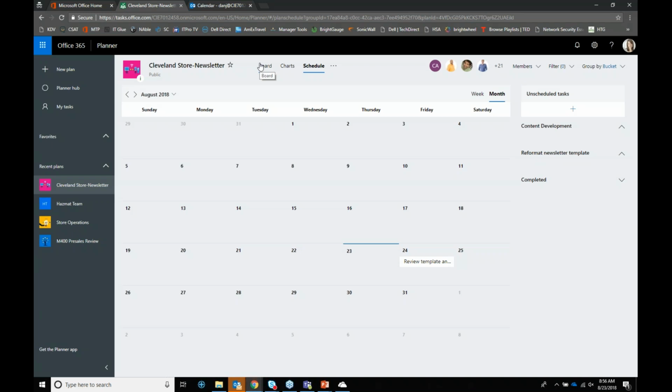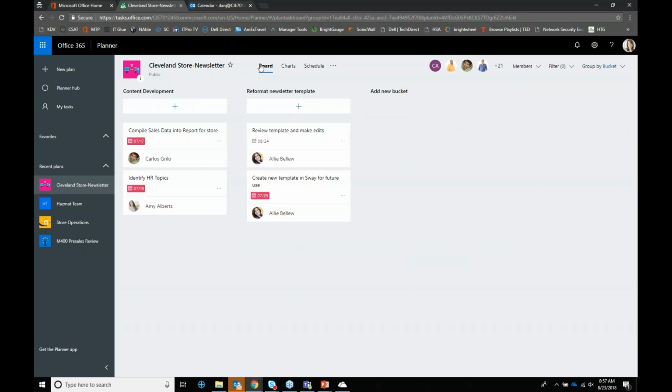So it's actually a real nice way to give visibility to people that you're working with without necessarily even having to assign them. And the last thing that I always like to mention about Planner is that if you're used to using a more sophisticated project management tool, whether it be an on-premise version or a hosted version, Planner probably is not going to be enough for you.